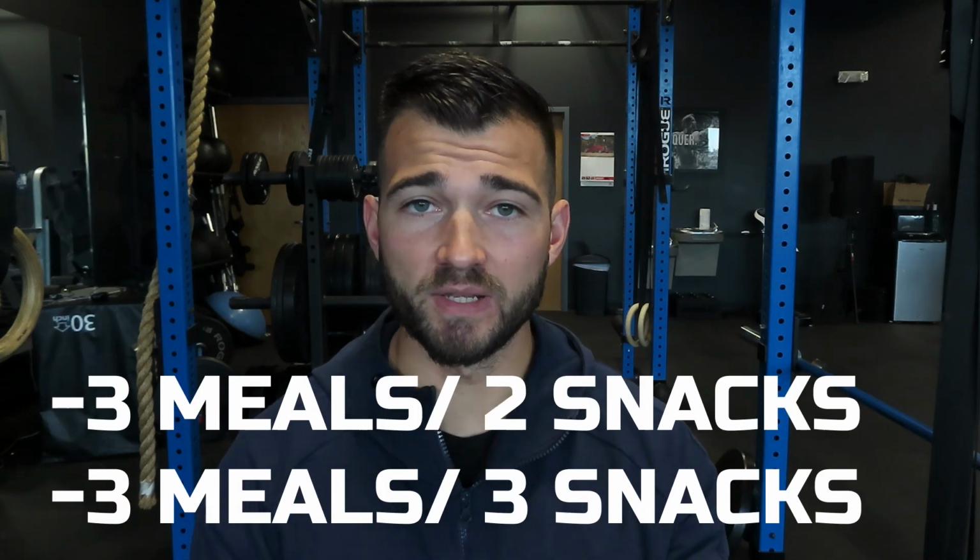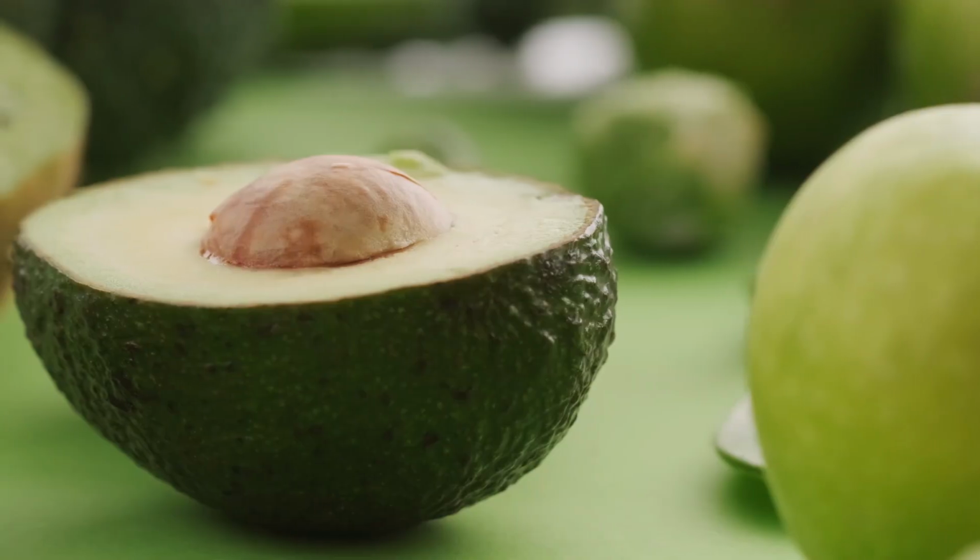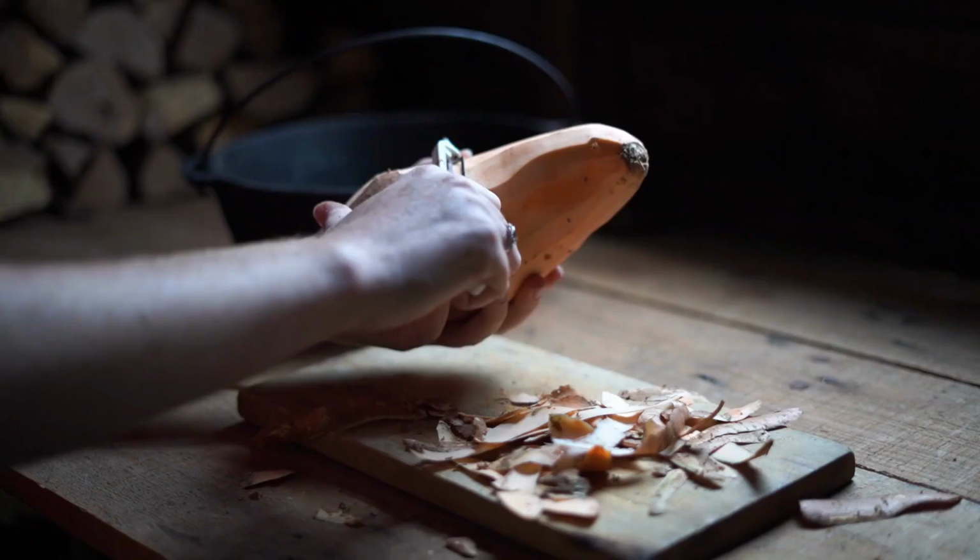Most people are gonna have lots of different schedules. They're gonna have different responsibilities that they have to attend to throughout the day. But the best way to structure your nutrition is around 3 meals and 2 snacks, or 3 meals and 3 snacks. This is the best way to where you can space your food out evenly throughout the day.